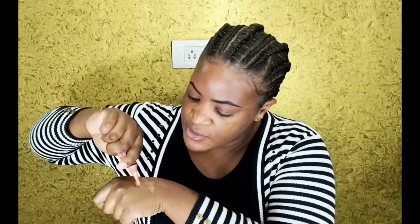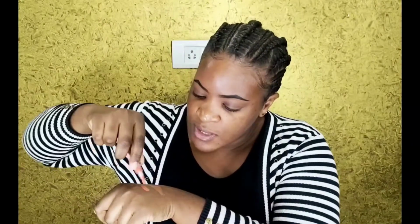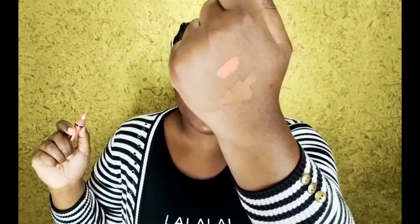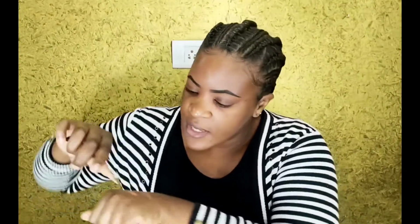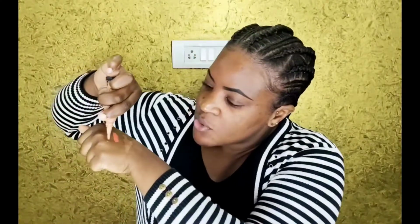Now I'm going to show you the shade Orange Corrector, and I'm pretty sure you know that this is going to be an orange creamy product. And this is what it looks like. Now I'm going to show you one of the lightest shades that I have, and this one right here is called Warm Honey. And this is what Warm Honey looks like.